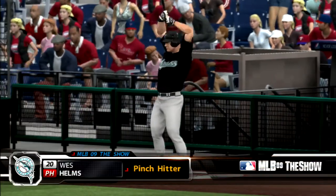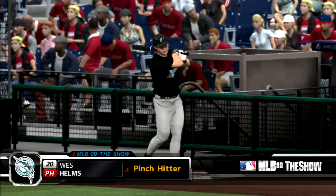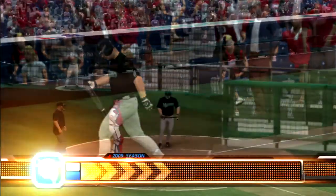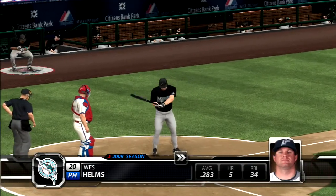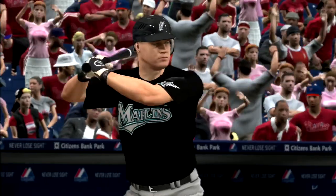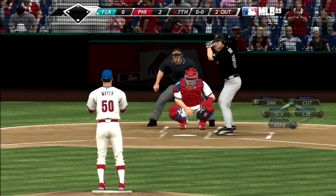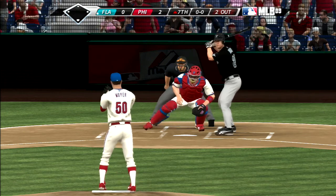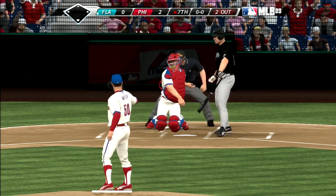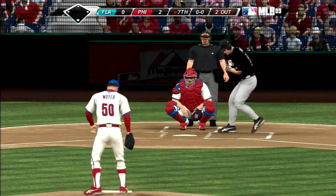And it looks like a pinch hitter is going to be in order here as the powerful Wes Helms gets the nod. First pitch coming. Swung on and missed that time. It's 0-1. Can't get too anxious right off the bench. That's a pitch you've got to lay off of.